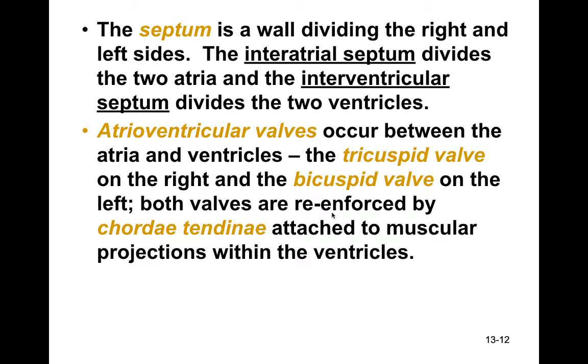Both of these valves are reinforced by these structures inside the heart that kind of look like strings. We'll take a look at them here in a few minutes. They're called chordae tendineae. On one end, the chordae tendineae are attached to the valve. On the other end, the chordae tendineae are attached to what we call papillary muscles. Papillary muscles basically just help to contract. They are there on the walls on the inside of the ventricles, and they help to contract to pull open that valve, and then they relax and allow that valve to shut.